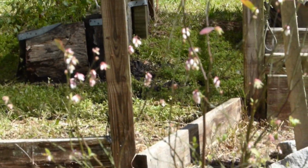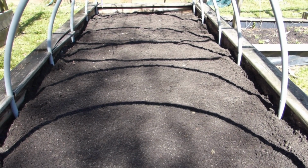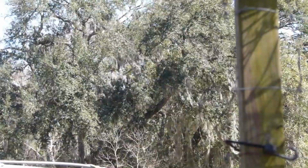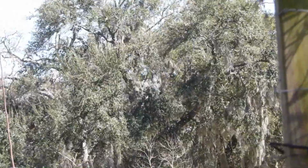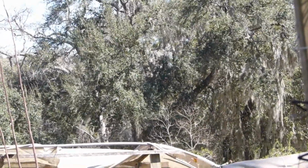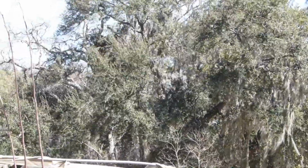Our berries are blooming, and our raised beds are about ready for planting. We're not getting rain today, but as you can see, it's quite windy today. Really windy. But I'm not complaining. We're getting to work out here pretty soon. It's just a matter of planting all of my seedlings.